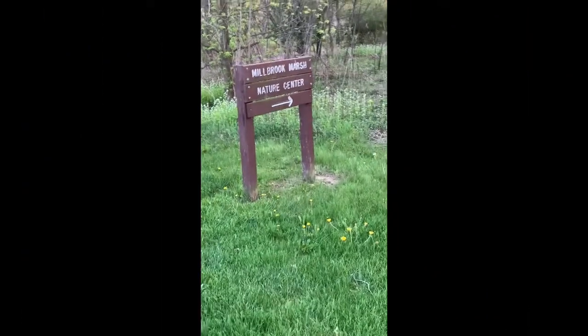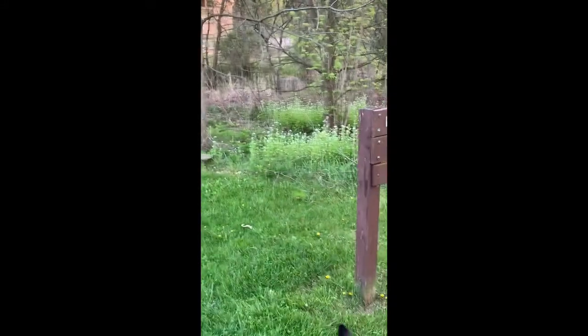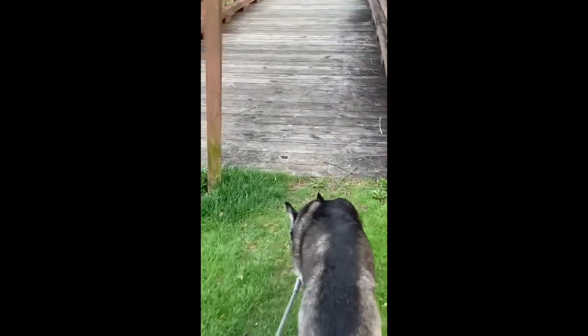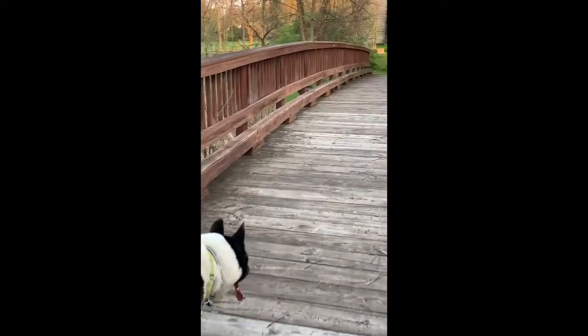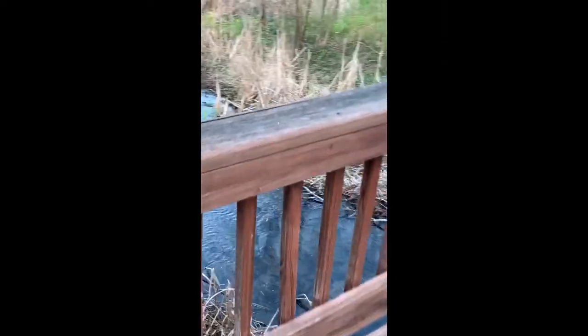So we are coming around to the beginning. You see the sign there, Millbrook Marsh, and you might be able to hear a few of the geese flying around. And this is a bridge that is bringing us back. But one of the reasons why I'm stopping at this bridge is because you'll notice a lot of water under this bridge, which is why they built the bridge.